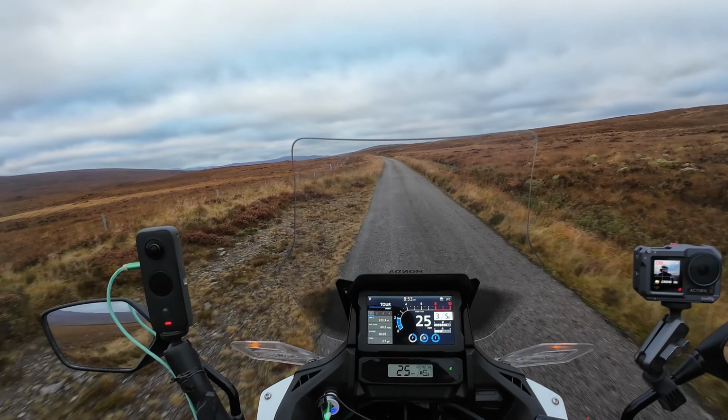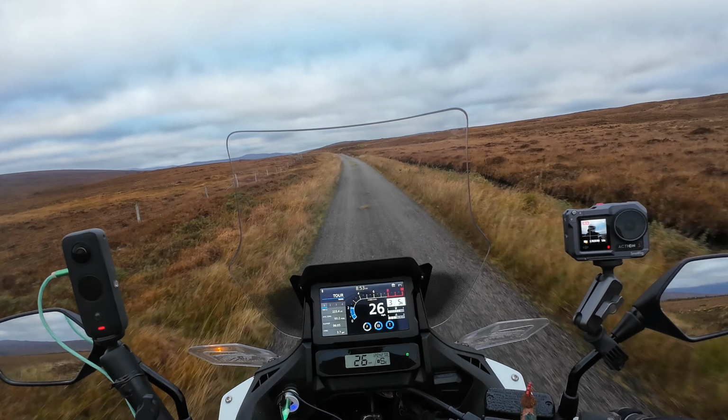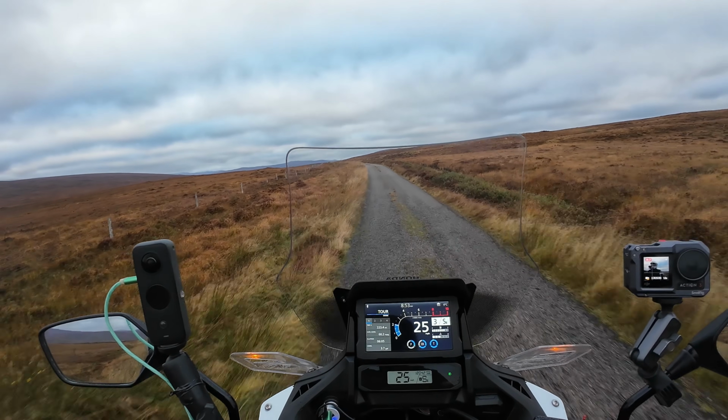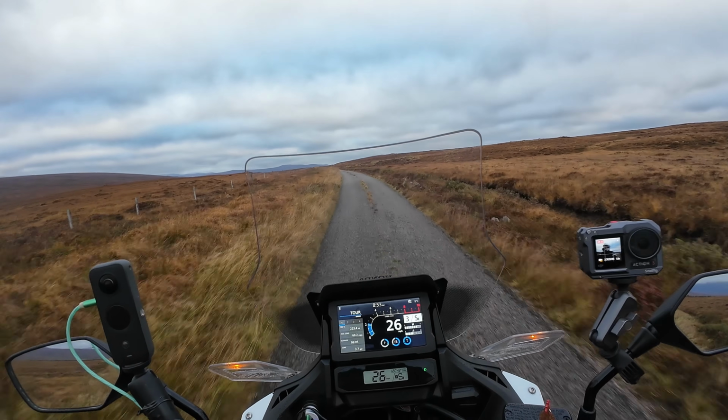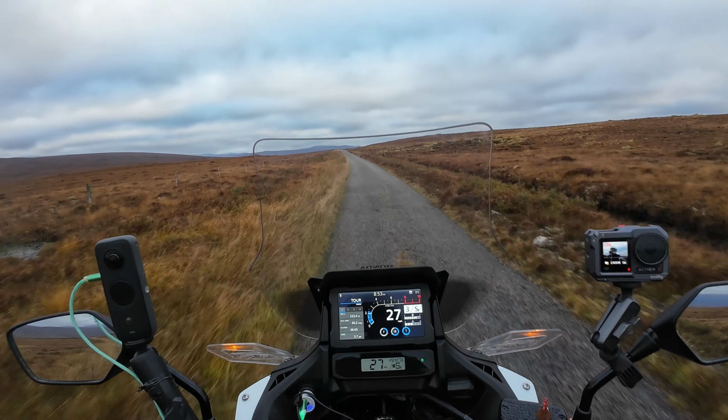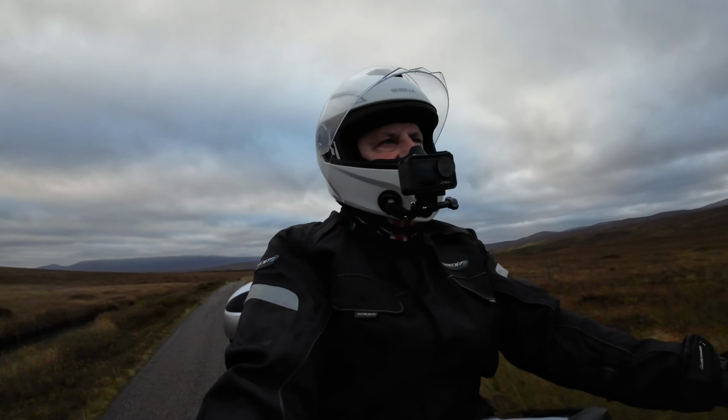Seating position is as you would expect from a tourer, very comfortable. I did over 3 hours yesterday without a break. Eventually I did need to get off to stretch my legs, but that's what you get when you sit on a motorbike for 3 hours.